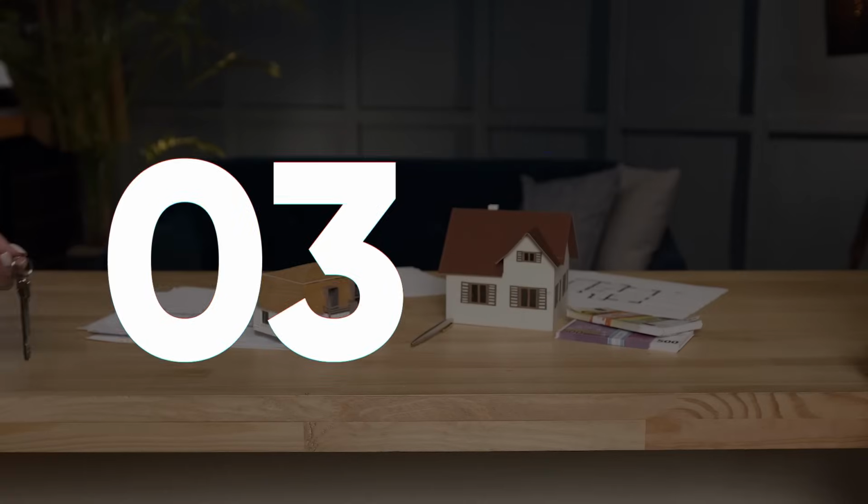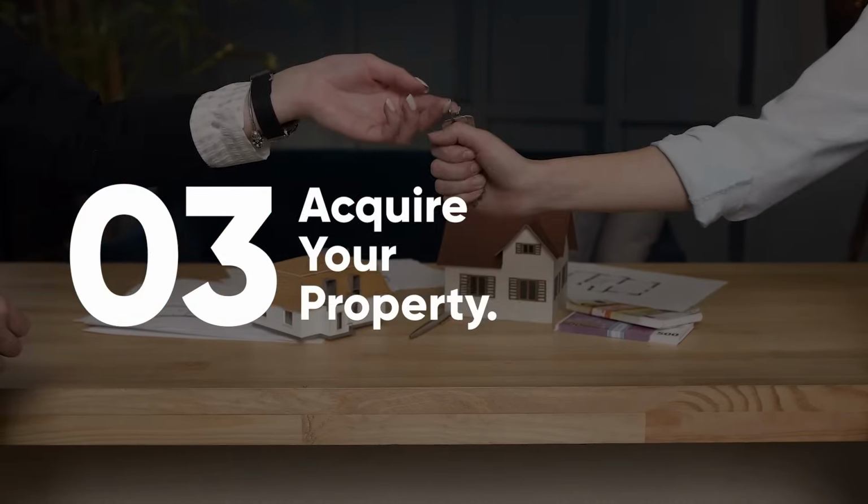Step number three here is actually acquire your property. Whether you're gonna buy it or you're gonna lease it, this is your time to go through your due diligence, run all your inspections. This is gonna be your time to negotiate with the landlord if you're gonna be doing the rental arbitrage model. And if you're buying a place, once you close, this is your time to fix it up, to maintain it, to repair it, to paint the walls, to get it squeaky clean and sparkling for your first guest. Take it from me, this is your time to get it right the first time.